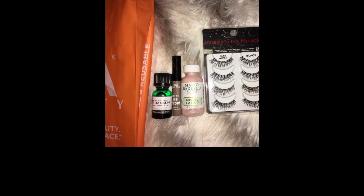And last but not least, what I got from Ulta in store, I got my regular Demi Wispy Ardell lashes and my Essence Make Me Brow because those are like my go-tos. And then I got a Body Shop tea tree oil because your girl has been breaking out. And then I got some Mario Badescu drying lotion because, again, your girl has been breaking out and she cannot stop picking at it. So I need to obviously change that, but this will also help with that as well.